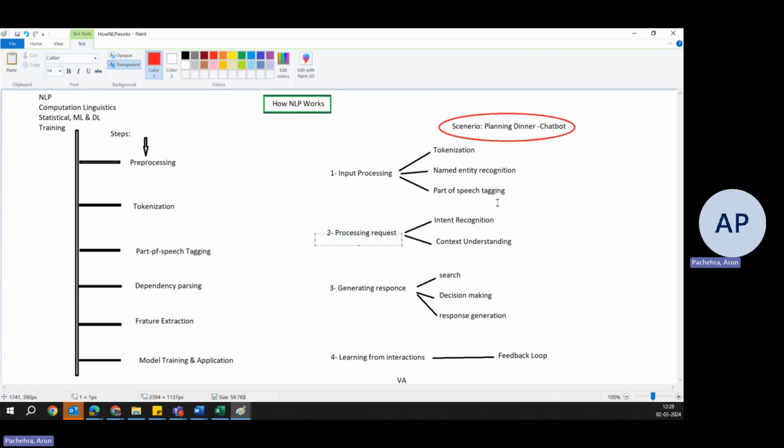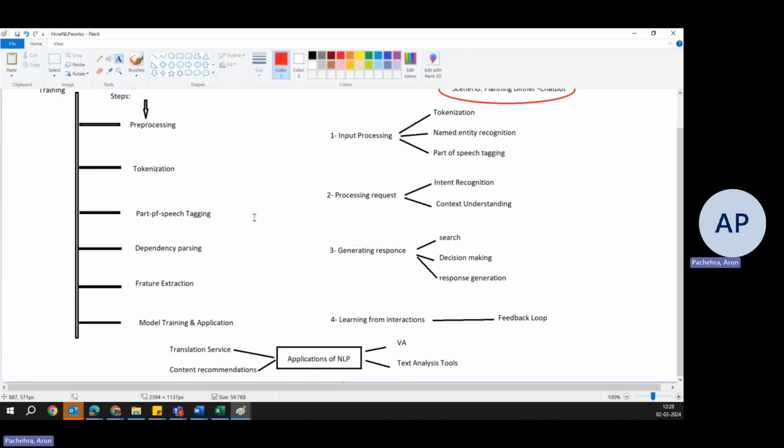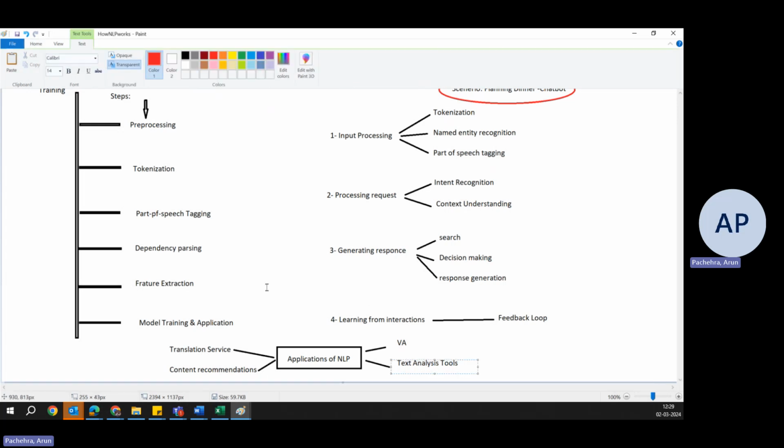All right, now we know how exactly NLP works, how it gets improved, and how it will respond. Now think of a couple of applications where NLP could be used or is already being used, right? Virtual assistants, VA stands for virtual assistant, like Siri, Cortana, Alexa, Google Assistant. They all use NLP to understand user queries and respond appropriately. Any text analysis tool, like sentiment analysis, content categorization, and trend analysis in social media posts, customer reviews, or news articles, which are already there. That is another application. Then we have translation services like Google Translate, which again uses NLP to translate text or speech between languages. And content recommendation. On YouTube, you find all the recommended videos because it analyzes user preferences and provides personalized content recommendations.